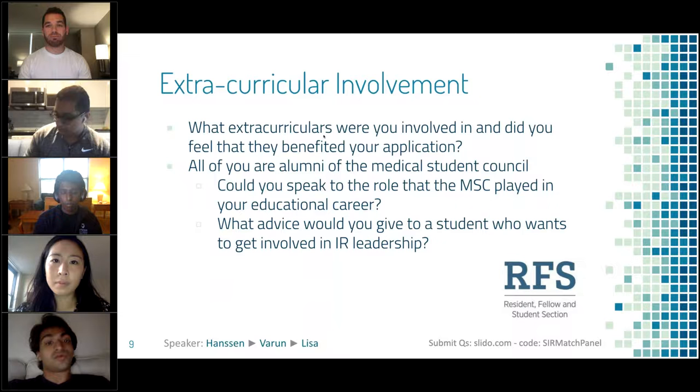And I think the RFS and the MSC specifically lends itself to projects and initiatives like that, where you have all the passion in the world and a highly motivated group of students. So I think that any way a medical student can get involved with the RFS and the MSC, whether that be the reserves or otherwise, I would take it.